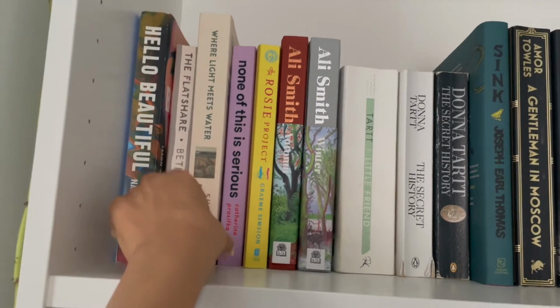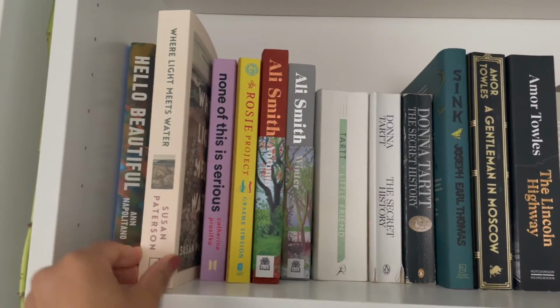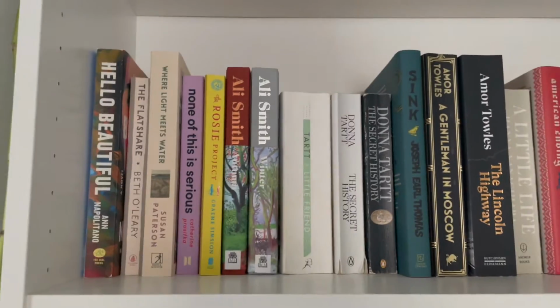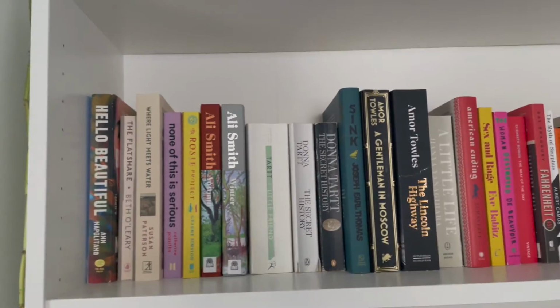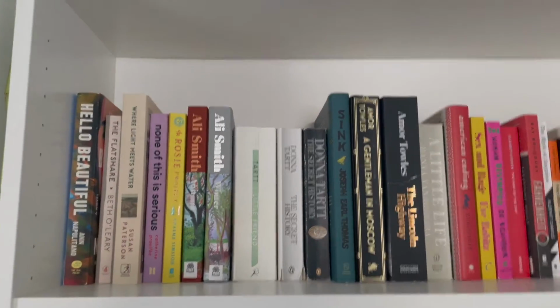Ooh, this book right here, Where Light Meets Water, is in New Zealand. New release. I have a bookish friend who lives in New Zealand, and she said, Alana, you're gonna love this. So I had this shipped to me by way of Canada from Australia. There was an eBay seller who ordered it from Australia, and I got it. Then it got shipped to Canada, then it got shipped to the US. It took 2 months, but I have no regrets.